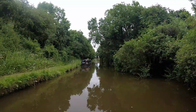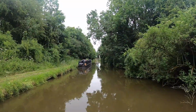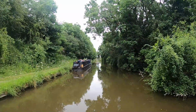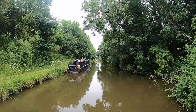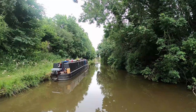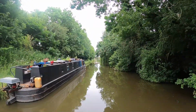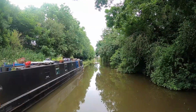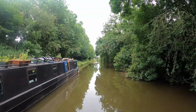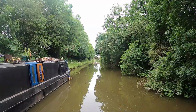and heading on into Wheaton Ashton, which is a lovely little place with some lovely pubs in it. It also has the cheapest fuel for narrowboaters that I've ever come across in the network. In fact, at the time of recording this, which is in September 2021, it is 69p a litre. Very, very competitive, and a good 20p less than most other places. Now, Wheaton Ashton is also recorded in the Domesday Book and is in the parish of Lapley.